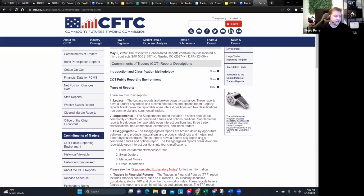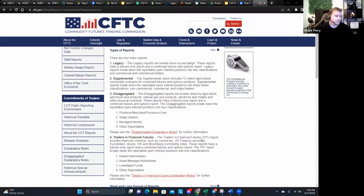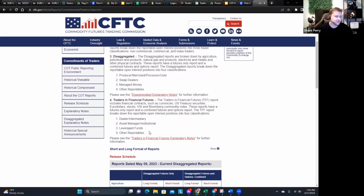I specifically look at two different classifications. So I look at the leveraged funds in this one right here in the financial futures report. This is the one that I've actually used for several years. For the last, I don't know, maybe 3 or 4 years, I've always gone to leveraged funds.